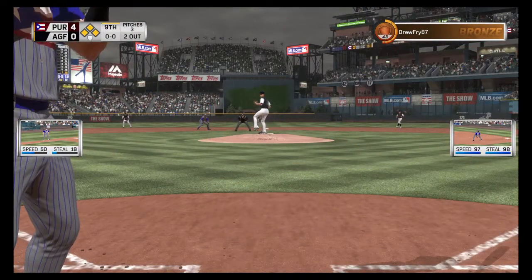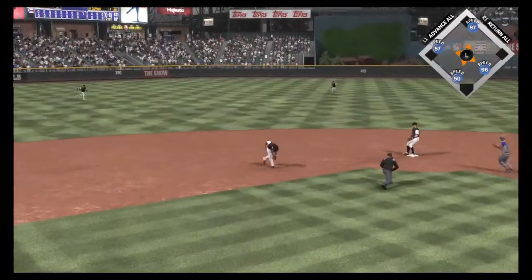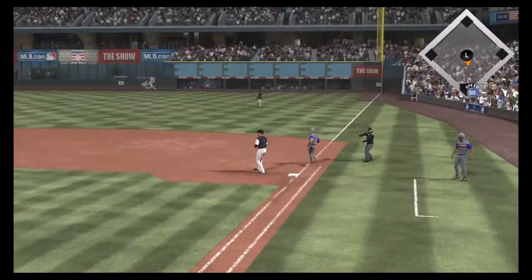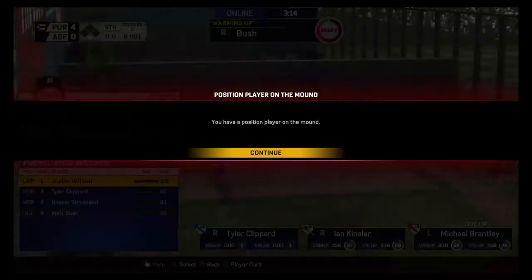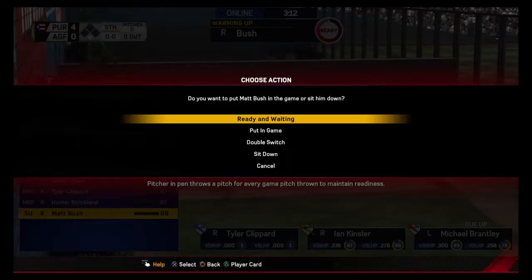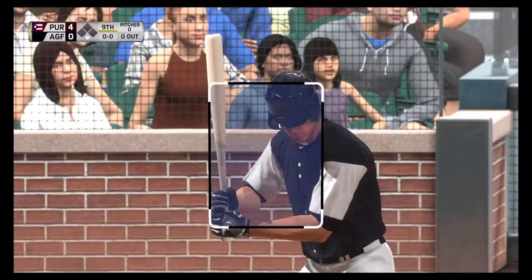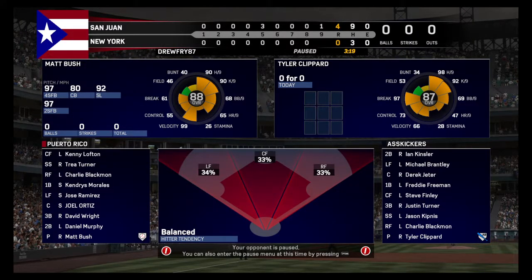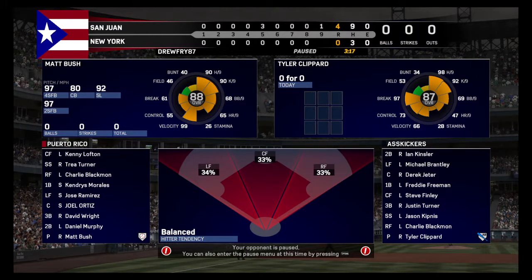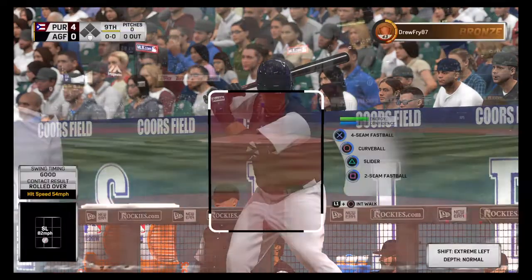Stepping in, Trea Turner. No hits in 3 tries so far. He's struck out once. He's got to hurry, and the throw just does beat him at the bag, so the side is retired. Matt Bush will take the ball now as the new pitcher. Edwin Encarnacion.